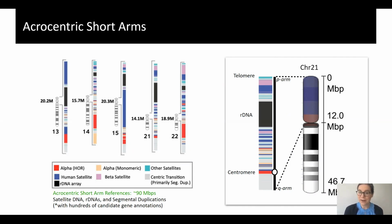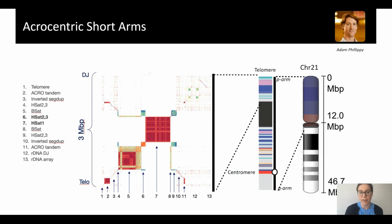So some of the big takeaways is that we now have entire acrocentric short arms that we can now study that have never been studied before. This is representing over 90 megabases of newly introduced sequences, where we now have new satellite DNAs, rDNAs, flanking these particular gaps that we're planning to update with the rDNAs themselves, segmental duplications, and hundreds of new candidate gene annotations that we're including in the new reference.